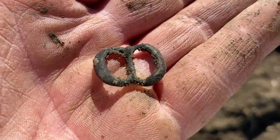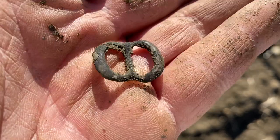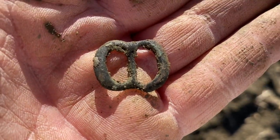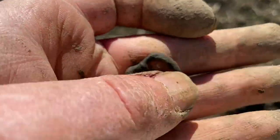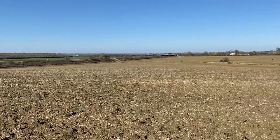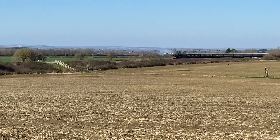Well, there you go, viewers. My first nice medieval find of the day. It's just gone 2 o'clock. You hear the steam train whistle? That's saluting my medieval spectacle buckle. Just a little dinky one, viewers. It's nice to see the train go past, isn't it? There it is again, viewers. There it is again.